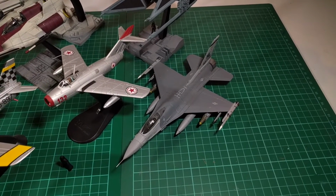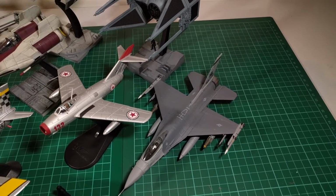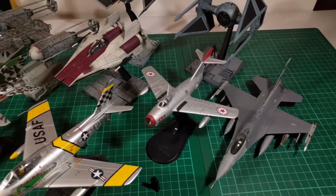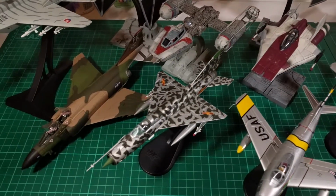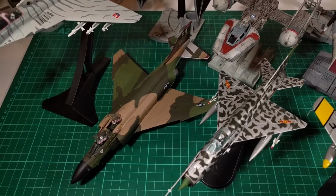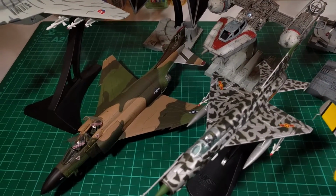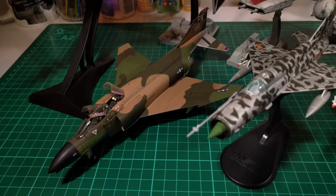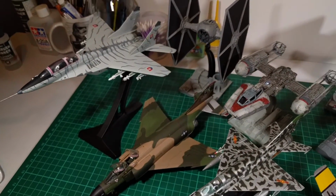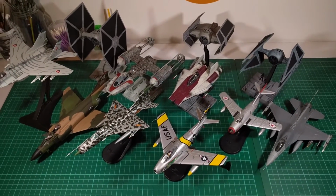So here we have the F-16, which is pretty similar in size to the MiG-29, and a bit bigger than the Star Wars fighters. And then moving over to the F-4 Phantom. So that's probably the biggest one so far. Quite a lot longer than the Y-wing, and certainly bigger than the MiG-29. Got a nice wide shot there.